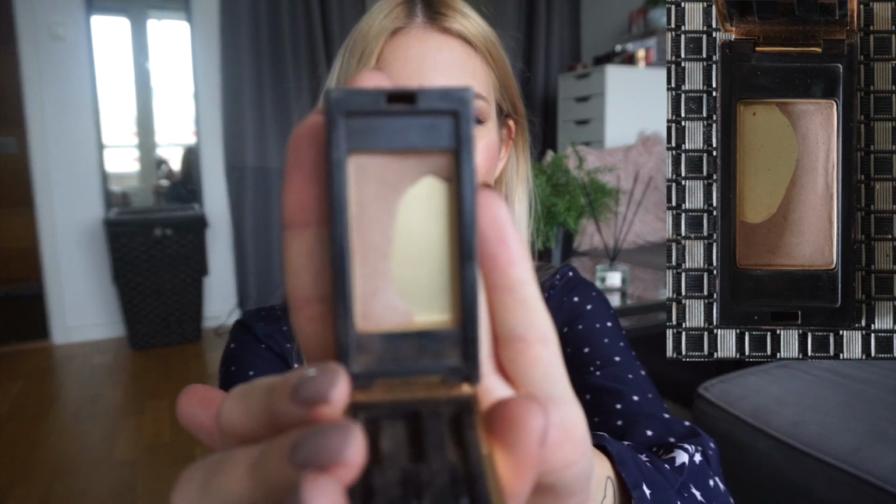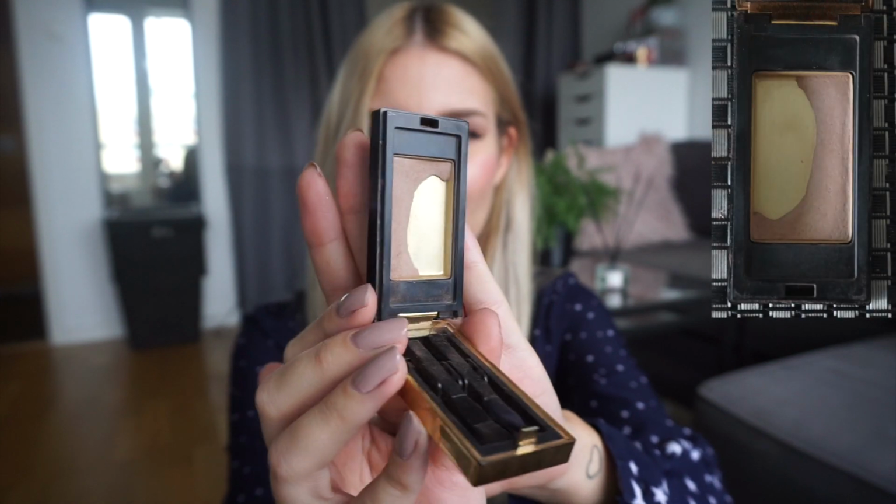Next up we have this one right here, which I had upside down, and that is the YSL Couture Mono Eyeshadow in number 4. I used this as a contour shade. It is what I'm wearing as my contour today. And I'm going to insert the picture where I was last time. I'm not sure how much I used. I feel like I used this a tiny bit, but I'm not sure how much progress you will see. But this is where I am today. So hopefully you will be able to see some difference in the shadow.